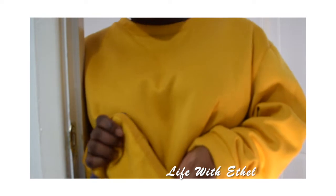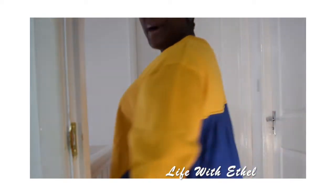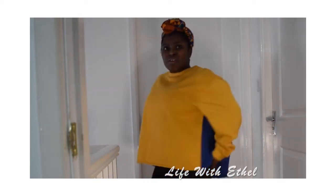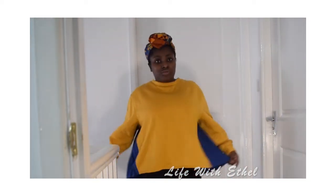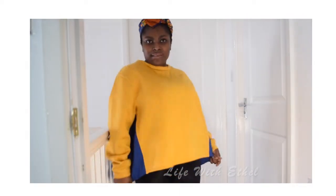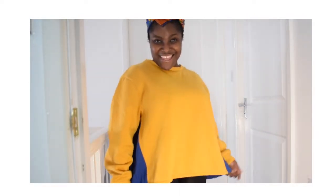Now the back shows the summer side. You can wear this with skirts, with shorts, with trousers. So let's get into the third dress.